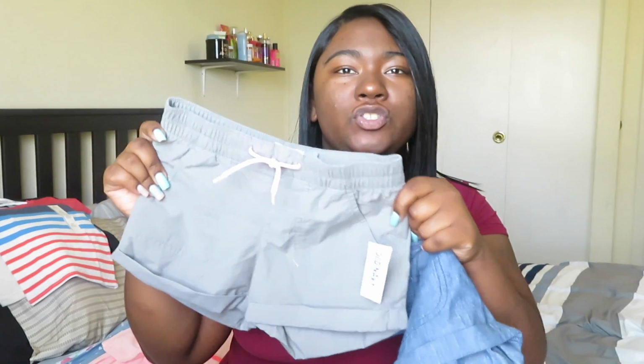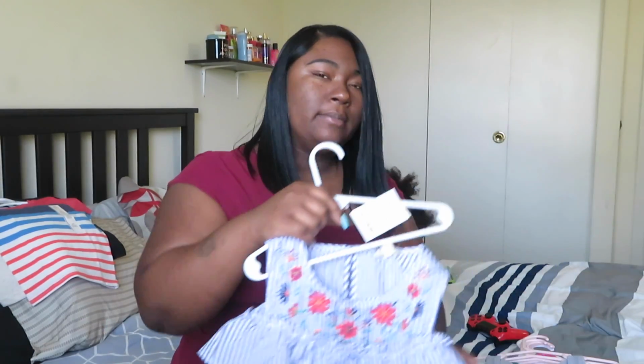These ain't even from Target. Lord, this is from Old Navy. But I got London a gray pair of shorts, and then a basic blue jean pair. I think these are literally the only two things I got from Old Navy. That's another lie, there's another outfit in here. And then I'm just all out of order. Forget it, I'm just gonna go.